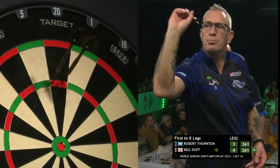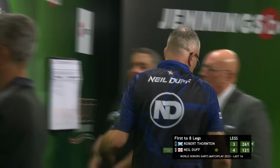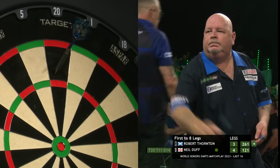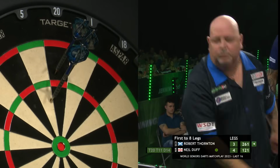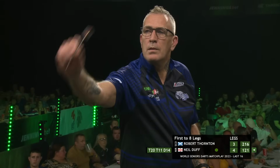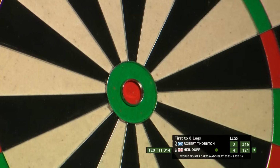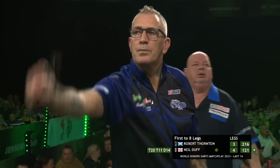Both of these players we know have got high ceilings, perhaps Robert Thornton as high as anybody in this event. And if one of them does put the foot on the gas, it could be over very quickly. 45. Neil Duff in position to do that here. And time as well. Well, he may not need it.